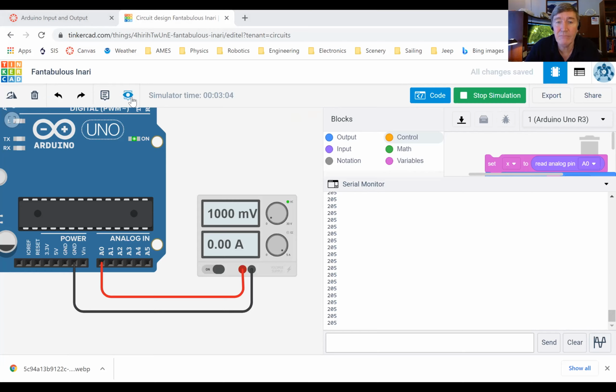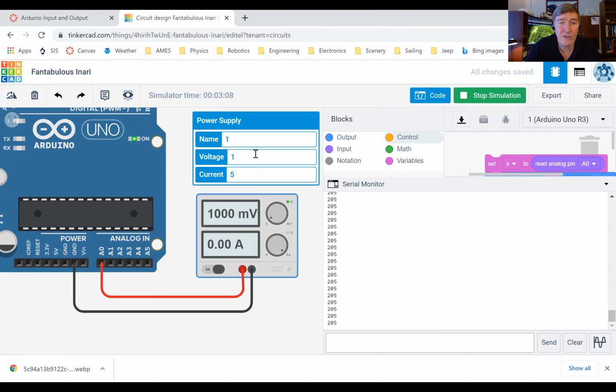Okay, 410. All right, sounds good. Let's go ahead and see if that works. So I'm going to kick it up to 2 volts, and you'll see that I get a number that's almost 410, but not exactly. There's just a little bit of round off here. Don't worry about that. It's close enough to 410 that we can call it 410.